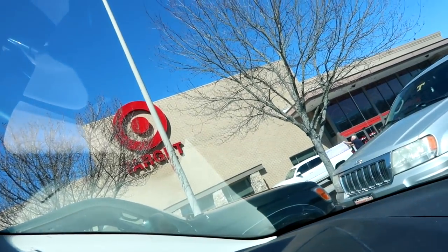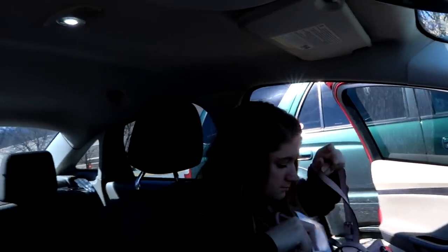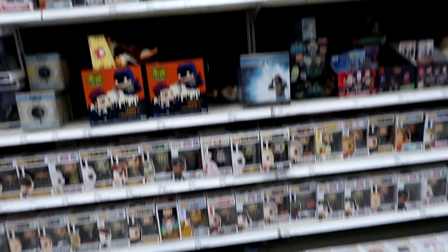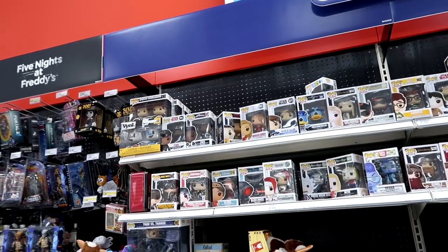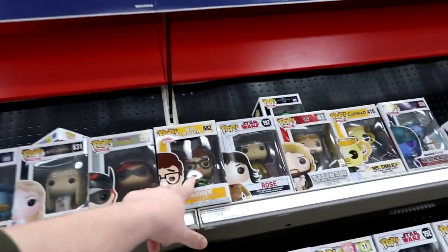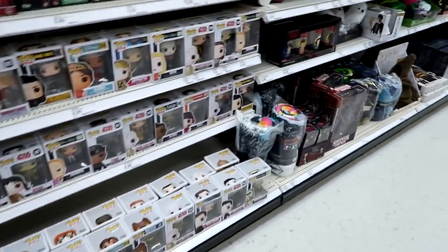Alright guys, second stop, Target. Let's see what they have. We haven't been to a Target in a while, actually. Alright guys, so we are at the Pop Wall, and honestly, we've not been here in like 2 or 3 weeks. I'm pretty sure the same stuff is here. It kind of looks like it. One thing new that I see here, the Big Mouth Pops, that's been there. Yeah, everything's pretty much been here. It's just been cleaned up quite a bit.